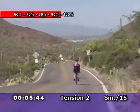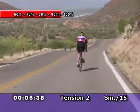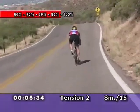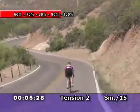Stay on my wheel. Look at the valley of Tucson right ahead. The town of Tucson in the valley. Come on, stay with me. Awesome job. You're still hurting. Your heart rate's still really high, but now you're going downhill. I'm not pedaling, but you got to keep pedaling. We're also going around 45 miles per hour here.